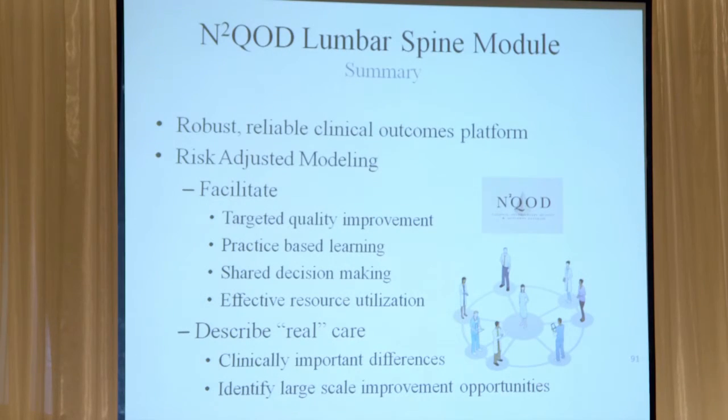So if we just kind of cone this down to the N2QAD as an example of a registry, we believe that this is a robust, reliable clinical outcomes platform. We want to be using this risk-adjusted modeling to facilitate a variety of different things: targeted quality improvement, so you can understand your risk-adjusted expected outcomes and compare that to your observed and see where the opportunities for improvement are. Facilitate practice-based learning, facilitate shared decision-making and effective resource utilization, perhaps through these risk calculators that we're developing.